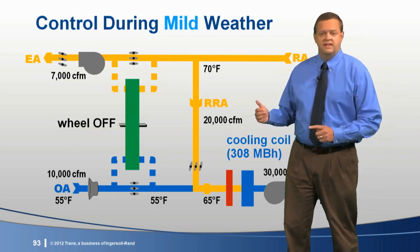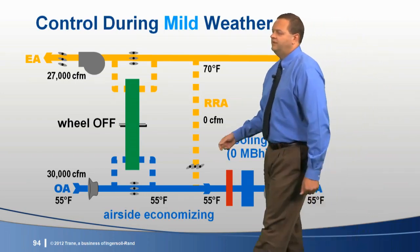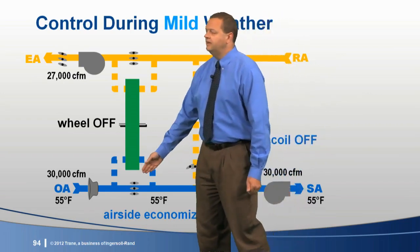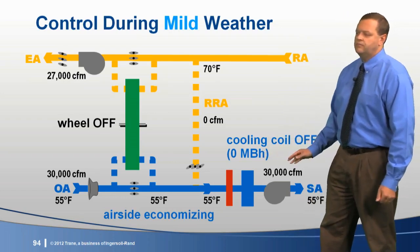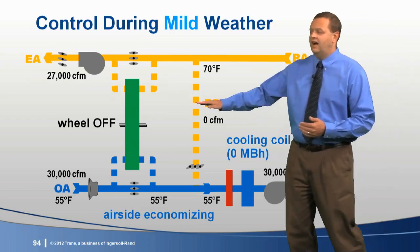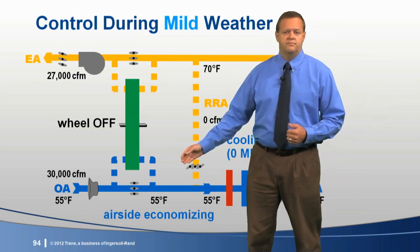Now, if this system includes the capability for airside economizer, it would probably be in economizing mode at this condition. In this case, the outdoor air damper would be fully open while the recirculating damper would be closed. So all 30,000 CFM of supply air is coming in from outdoors, and no mechanical cooling is required. While the system is in economizer mode, exhaust air energy recovery offers no benefit. In fact, unless it's turned off, the device actually increases cooling load by transferring unwanted heat from the exhaust air to this entering outdoor airstream.